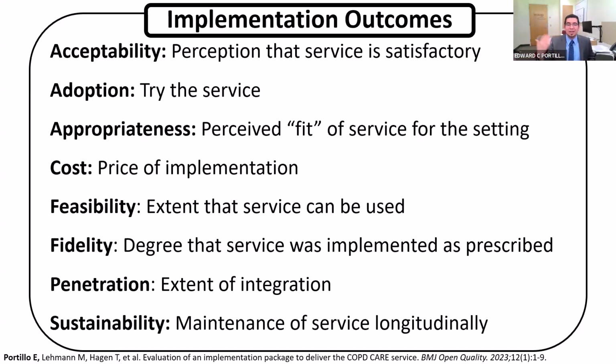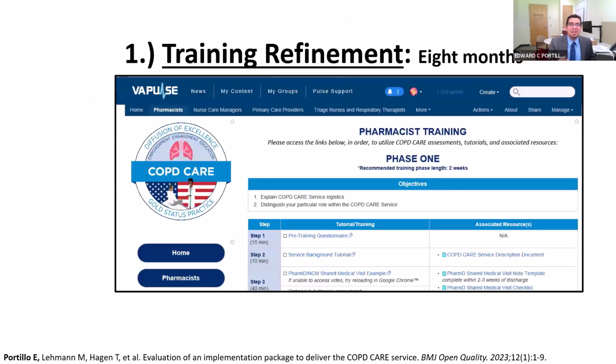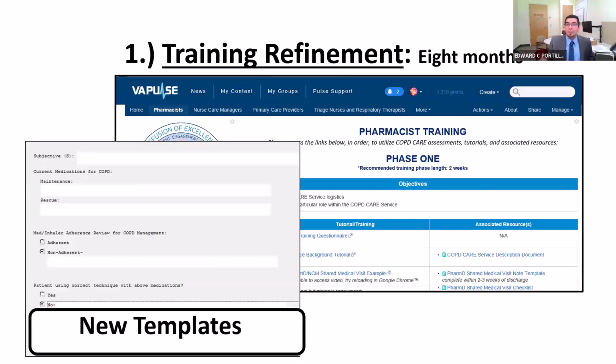So I had a lot of questions from these implementation outcomes, but I knew we had to refine the training package. So I refined our virtual training package. Here's a screenshot you can see. Oh my goodness, we went crazy on this. We made new templates that are like point and click, very easy to fill out.